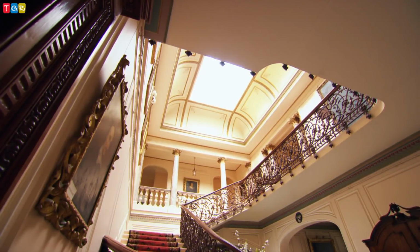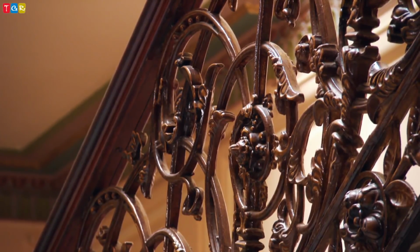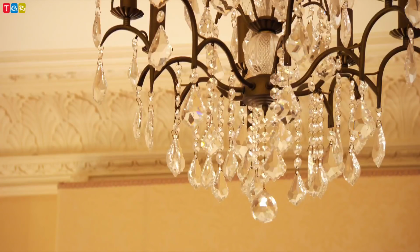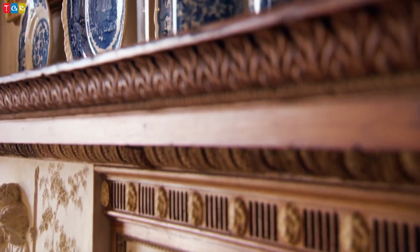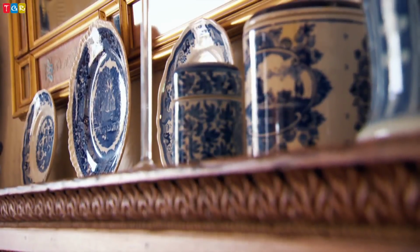The design of the interior of the house, it's a real melting pot of different styles. Come in and you've got huge cast iron and painted decoration. You find this quite often in English houses where they basically nicked lots of different styles because it showed you had travelled, you'd been round the world, you understood all these different styles. It's very glamorous, that's for sure.